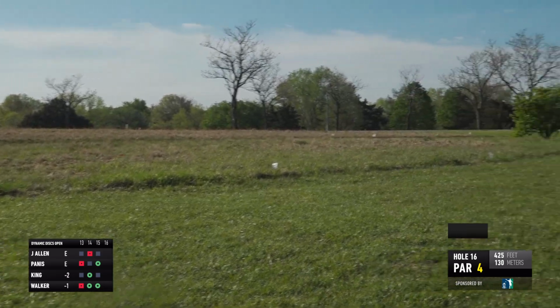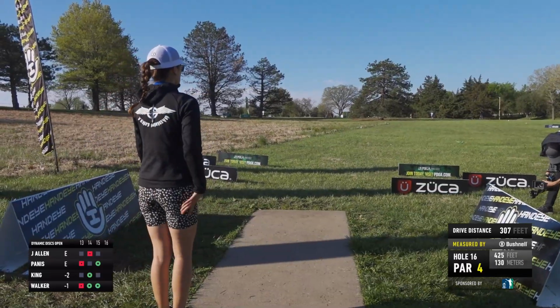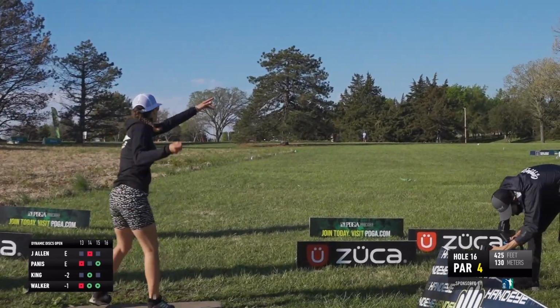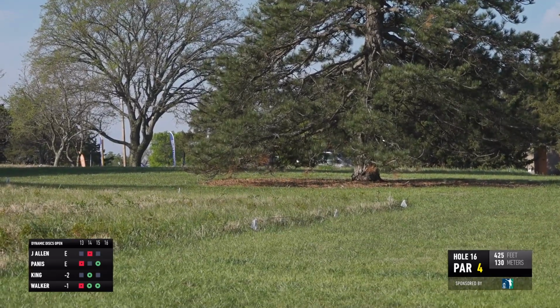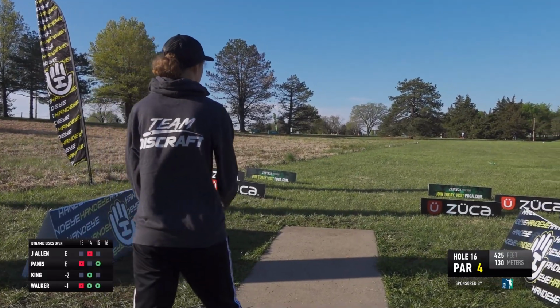Oh, no! Well, I stand corrected. Well, should be able to salvage up. She's hyped. She throws far. That was uphill. Crushed. Kona Panis. Oh, missed that tree somehow. Okay. I mean, inbounds at least, though. Yeah, but that tree, that's not a good spot. She's going to have to pitch from there.